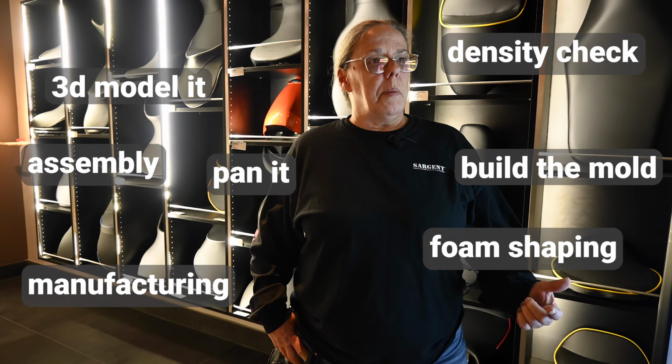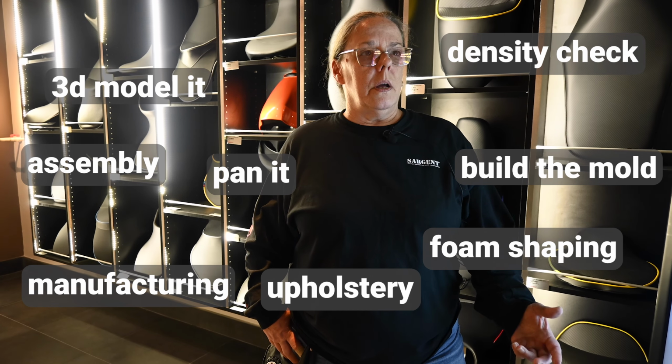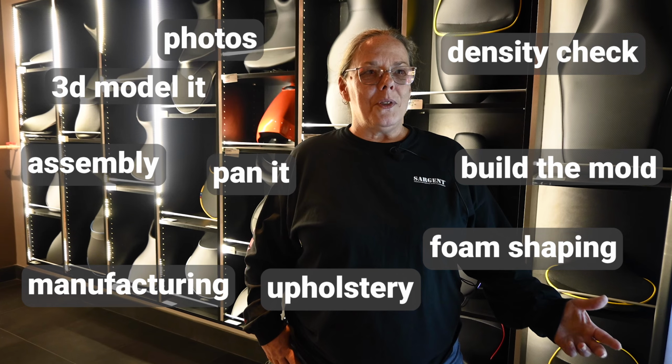Then we got to put it on a pan, design the upholstery, take the photographs to the website. So there's a lot to it. Right. You know, people don't realize you can't just say, here's a seat. There's a lot of steps that we got to go through.